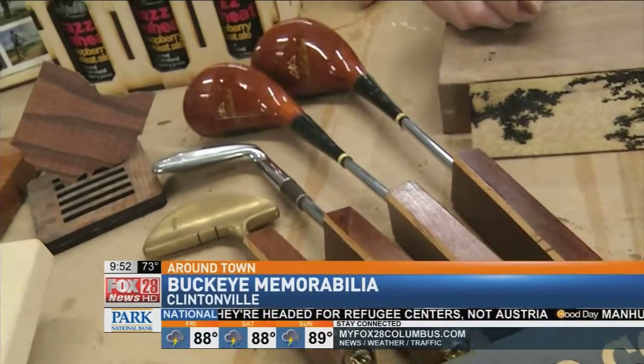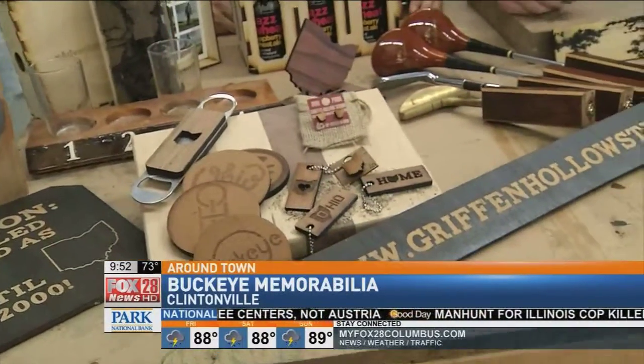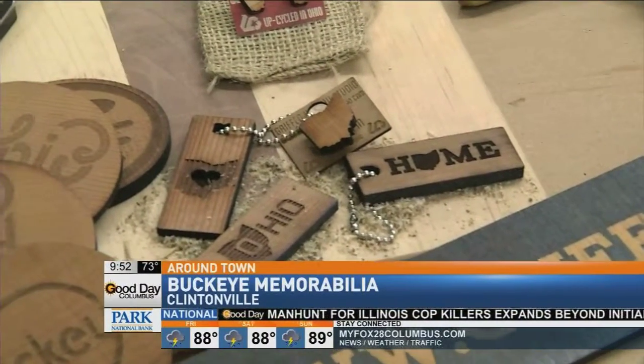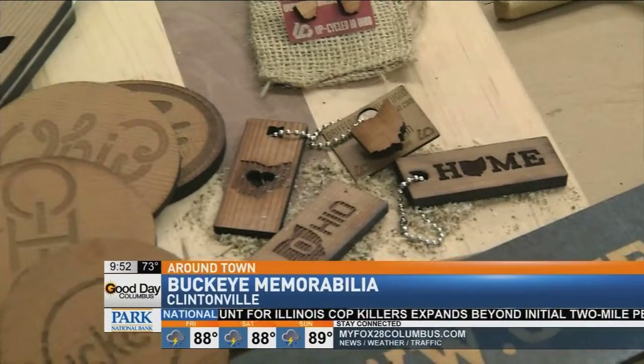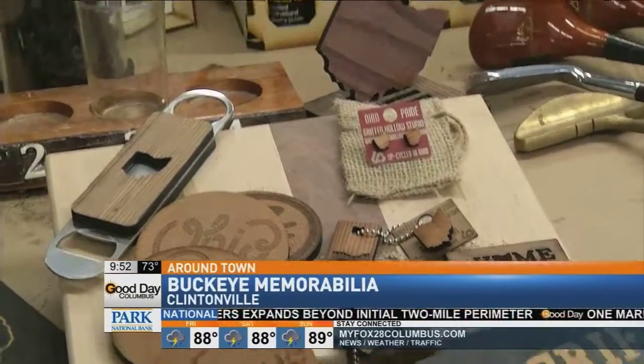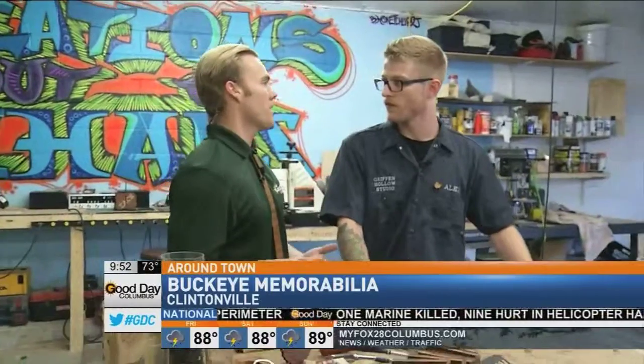Yes, they are. And then my own product line that I sell retail are obviously these things made from the Ohio State bleachers and reclaimed ash from the emerald ash borer that hit Ohio last year really hard. We make a lot of coasters and these 6-packs. Look at the wooden 6-packs. Now, if people want to buy these or they have an idea of what they want to do, where can they get more information about you guys and where can they get a hold of you?